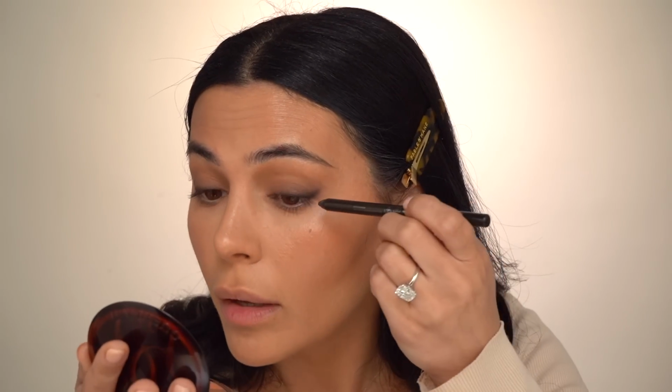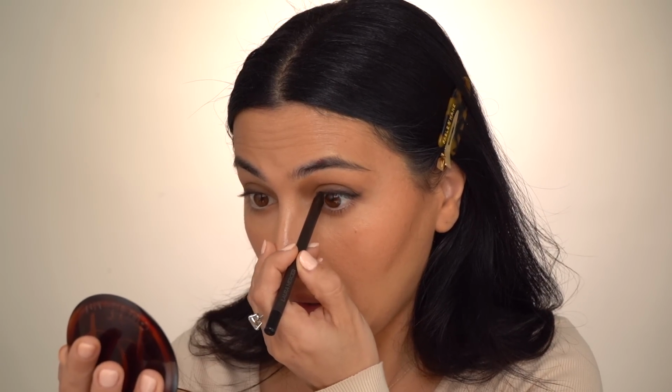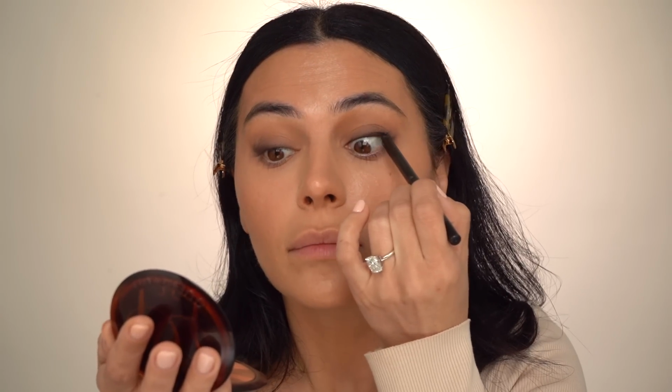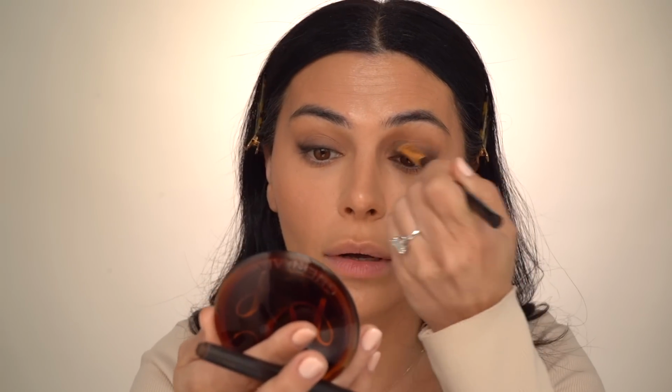Because we want to keep that black present. We want it to be nice and dark. And I'm going to go into the inner part as well to really get that definition. As I expected, I am going back to cocoa because I want a little bit more dimension here. So I'm gonna add this to the outer corner because I really did like that look of the lid being more smoky and then blending upward.